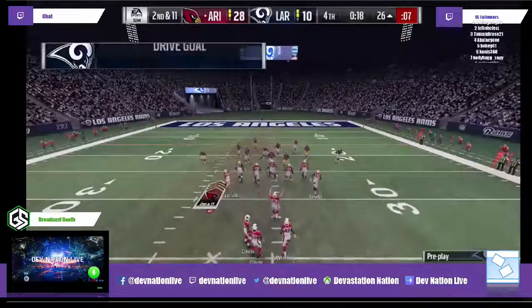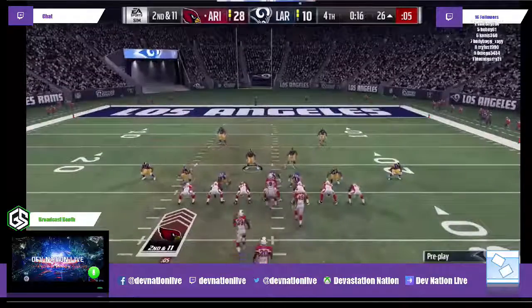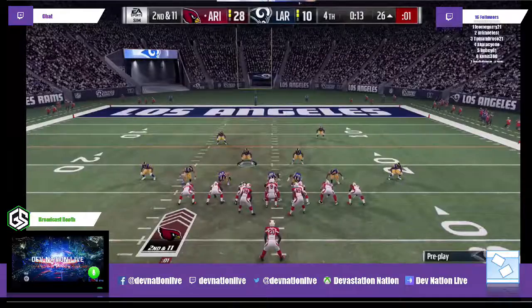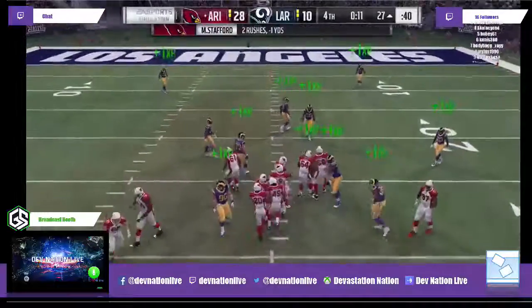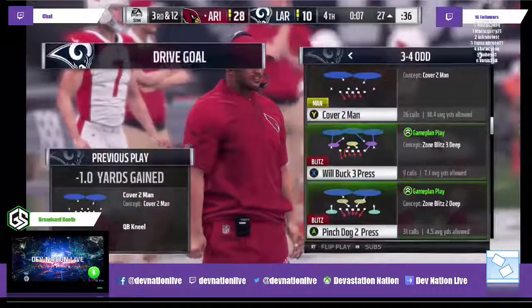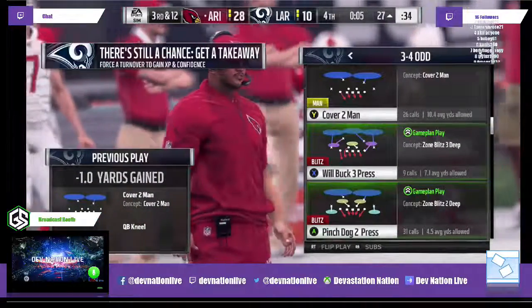All right, so Mike is now in the victory formation. He is going to kneel this out. No late game injuries. And that is it, folks.